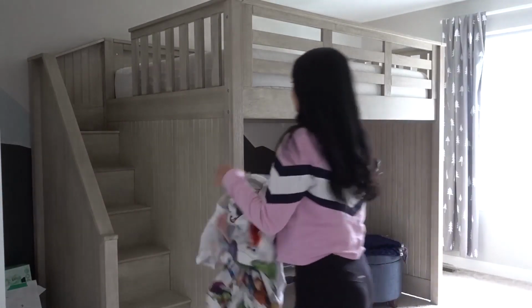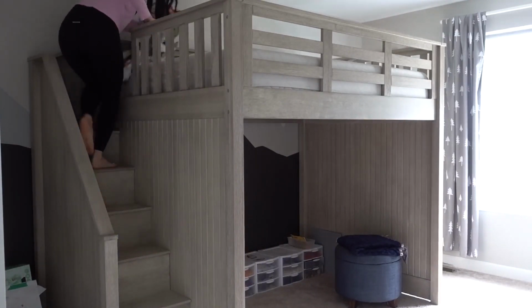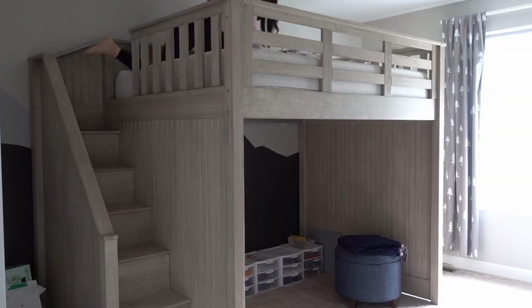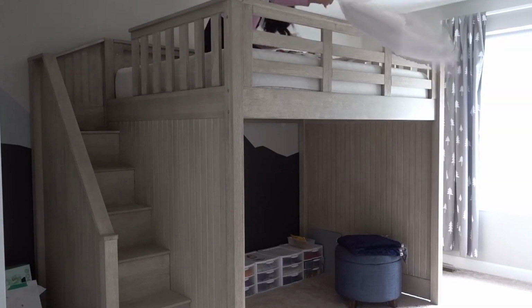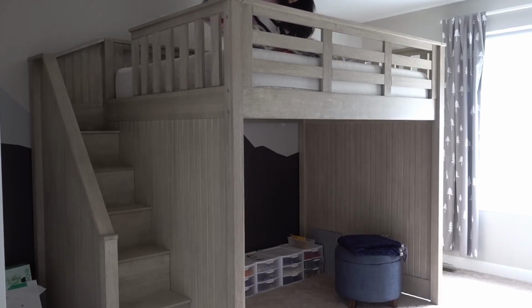I get so many questions on this bed, where it's from and if we love it. And that's kind of a catch-22 question. It's from Pottery Barn Kids. It's beautiful. Yes, we love it. And Ronan adores it. But it is such a pain to change the sheets.